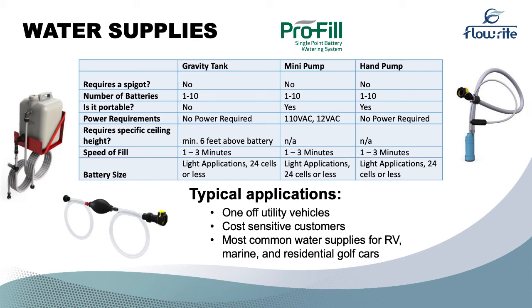Also pictured on the right side is our mini pump. It's for 24 cells or fewer for Pro-Fill, and is basically an electronic version of our hand pump. There are 3 different options to power this water supply: a cigarette outlet, a 110 wall plug, or alligator clips on the battery.